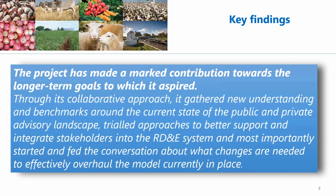So if I wanted to sum up the whole conclusion of our evaluation, it was that the project really did make a significant contribution towards the long-term goals for which it was established. And that was to really start to get some traction in looking at how to improve the R&D system or the innovation system in Australia by bringing together the different parties involved, both public and private, different levels of the value chain and across sectors.